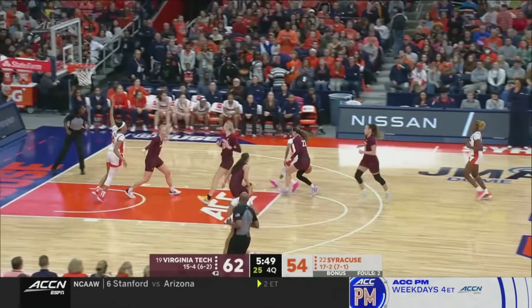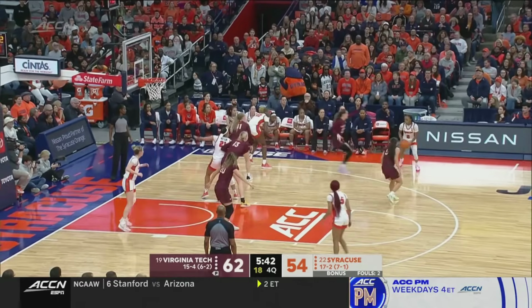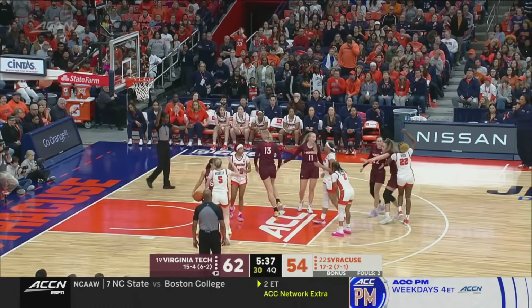Fair looking to push. Wooley driving on Amoore. Now Fair, step back three. Off the heel, and a whistle underneath. A lot of contact.